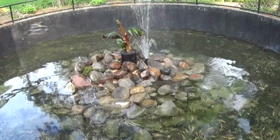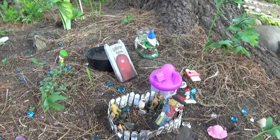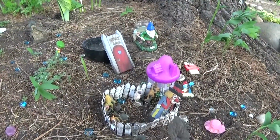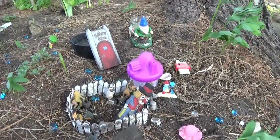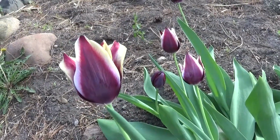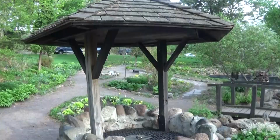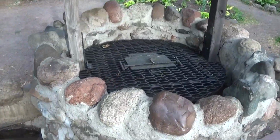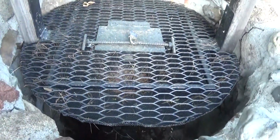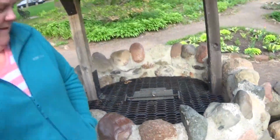Quite a little fountain over here. Little fairy garden. A Smurf and a gnome and a Snoopy. Yeah. I like these colors with the tulips. I've never seen those colors before. Little wishing well. I could use a wish right now. Ooh. Okay, there's me serenading Kari for the day.